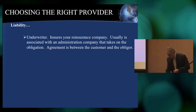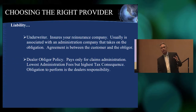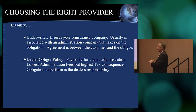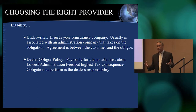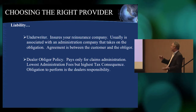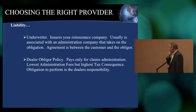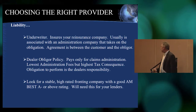All right. There are dealer obligor policies out there. Dealer obligor policies are an agreement between the dealer and the customer. You don't see them as often. It's usually the lowest admin fee you're going to pay because you're just paying someone to administrate your claims. The downside is, again, the highest tax consequences. You're not getting the advantages of what insurance companies do in tax, which I'm going to go through in a minute also. So when you're looking for that company, make sure your underwriter is A- rated or above.